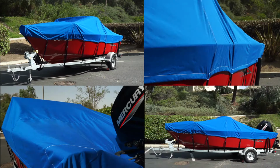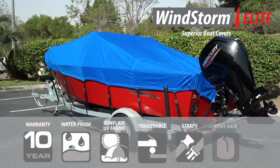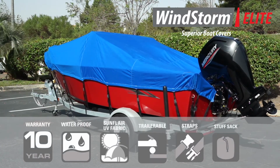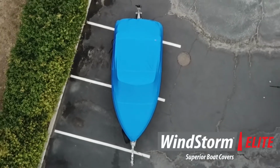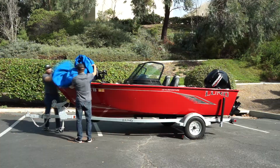Windstorm Elite Boat Covers are a high-end line of semi-custom boat covers that are handcrafted in North America and rated #1 in customer satisfaction. Windstorm Elite Boat Covers are available in over 40 patterns to match various boat styles. They're made in 1-foot increments of length to ensure a snug and tight fit.